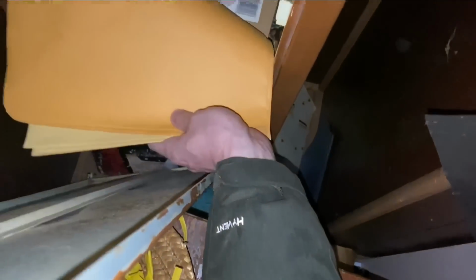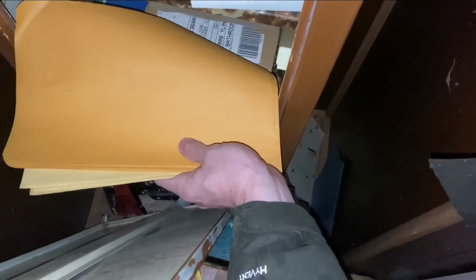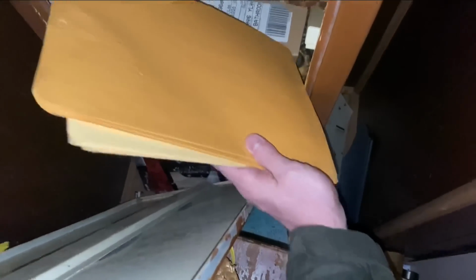Okay, I will never pass up on free shipping supplies. I always say this is a great way to get these at estate sales. They just toss them in. I use these all the time to ship out things like comics, magazines, softcover, thin books. So always grab these when you can.